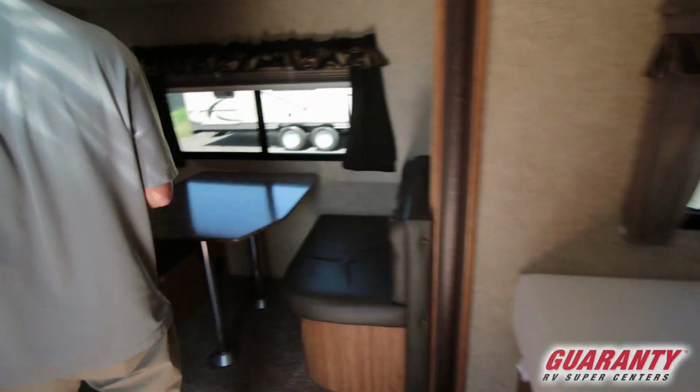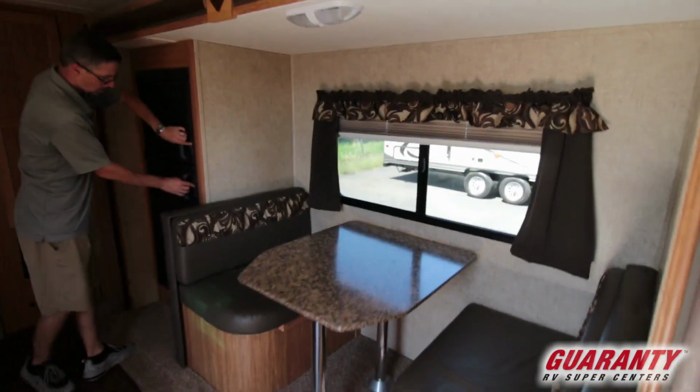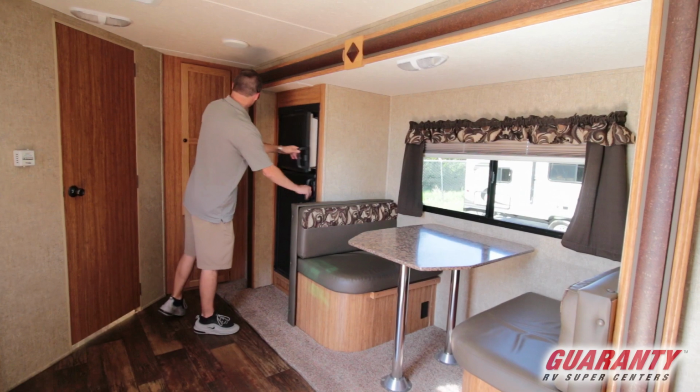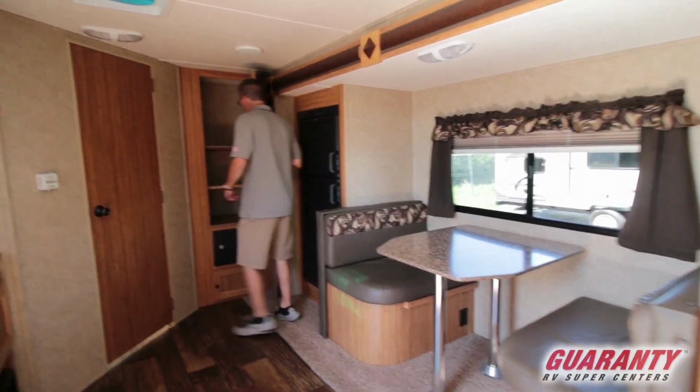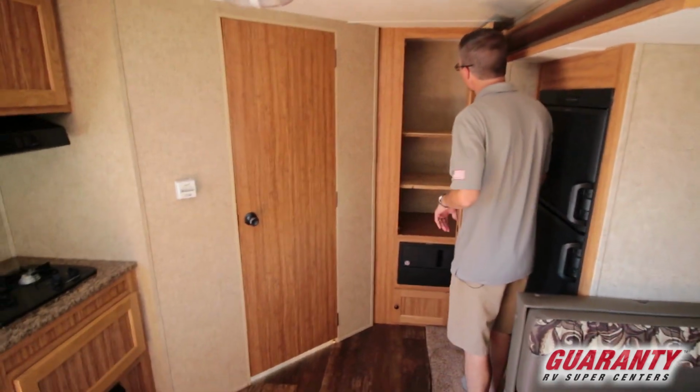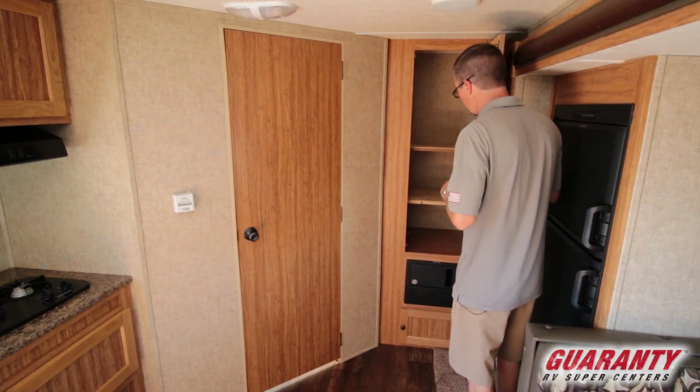Got a small booth in this travel trailer, full fridge and freezer. And the storage just abounds. Look at this, it looks like the previous customer added shelves in here, which really makes good use of this space.